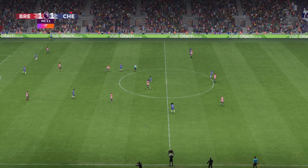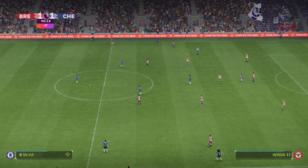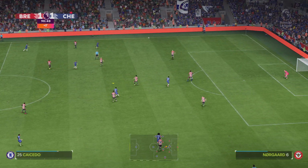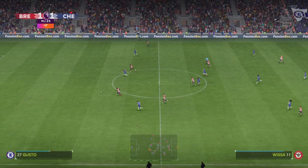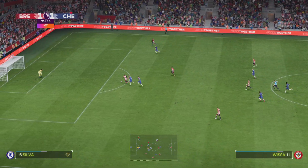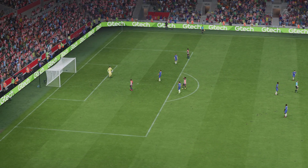So 2 minutes to be added on at the end. And Chelsea get the decision from the referee. Oh, nice ball over the top. No nonsense clearance. Could be dangerous. Could it be? And the referee blows the whistle.